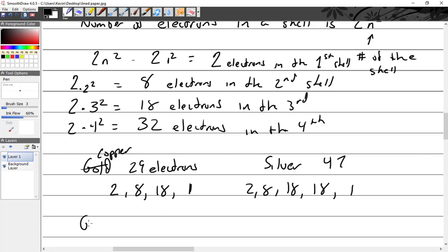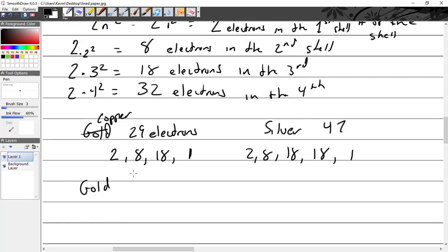Here's gold. I'm kind of jumping around. Gold has a lot of electrons, 79. What are you lost about? Well, you're scribbling stuff out. You messed up one thing, I got lost. Okay, it's not really gold. It was copper that had 29 electrons. Sorry. Gold has 79.